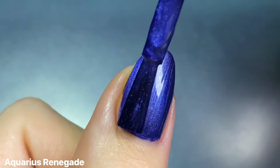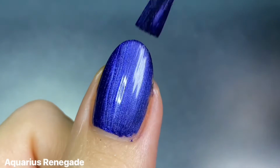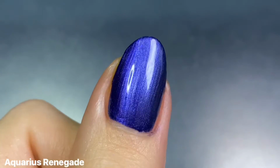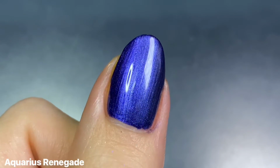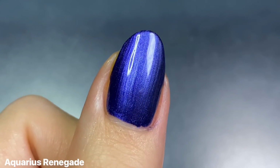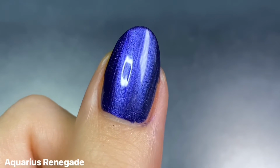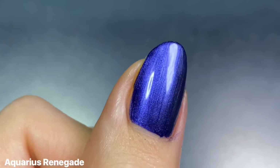As you saw, it was nearly full coverage on the first coat and very creamy and opaque on the second. But it left some brush strokes that you normally see with pearls. So I might try sponging this on next time just to diffuse those brush strokes, but this just feels a little boring to me.